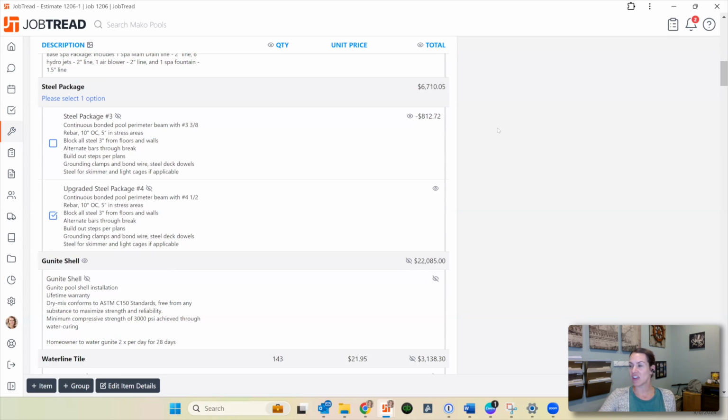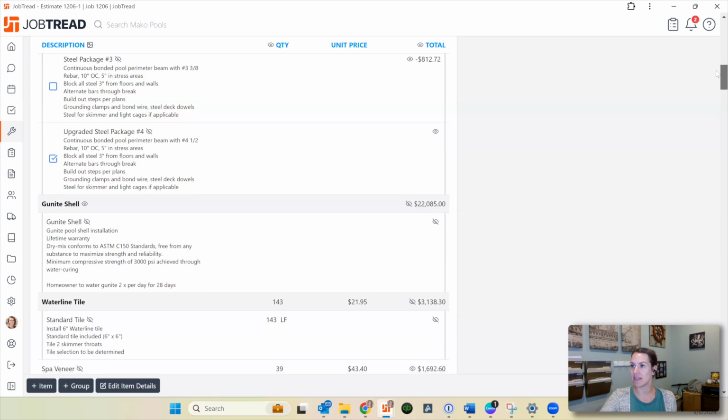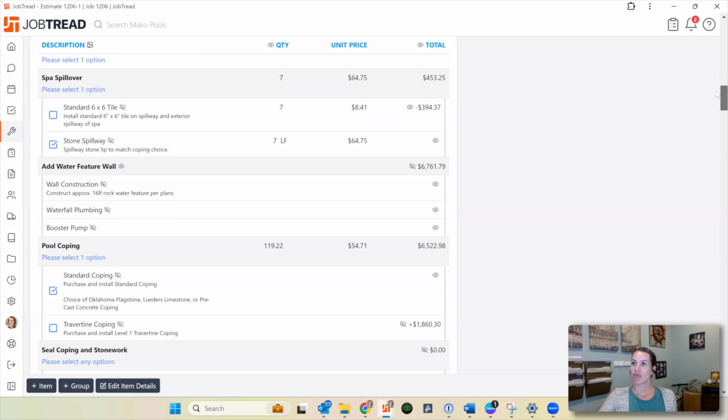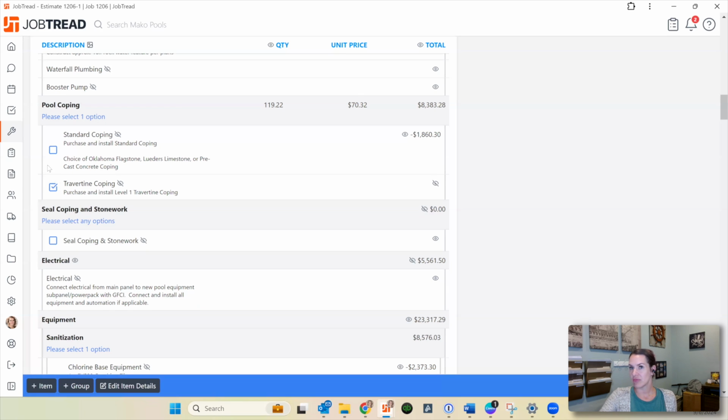As far as the different selections go, I love that they can see exactly how much extra it's going to cost if they want to do some of these upgrades. Whether they want to do a standard coping or a travertine. Somebody once also told me that if you don't have the little add-ons, the impulse aisle on some of your estimates, that you're losing out. So I've sort of added in some of these things that are just an extra. Oh, do you want us to seal all of the coping and stonework? It'll add $600. Some people are just ready to spend the money, and some people say, oh, I would rather do that myself for $600. And that's fine.